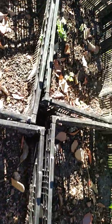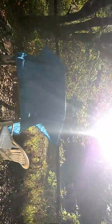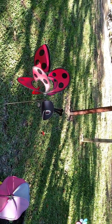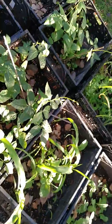And so we've got some nice sunshine. Still got the tarp on the worm bin, I should say, not tumbler anymore. But there's our ladybug spinning. Well, it was until I pointed the camera at it. There it goes. And as you can see, I think the plants enjoyed the rain.